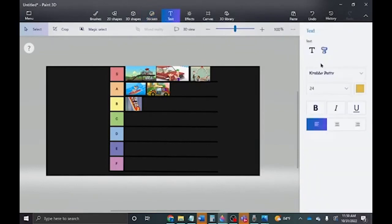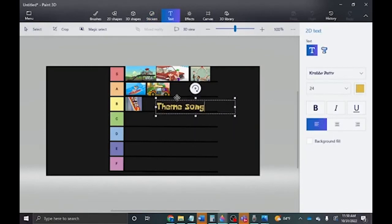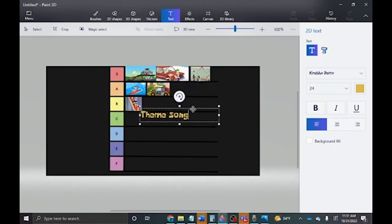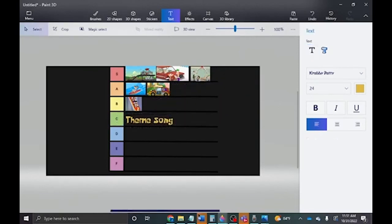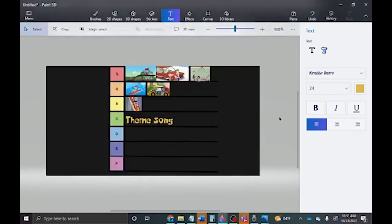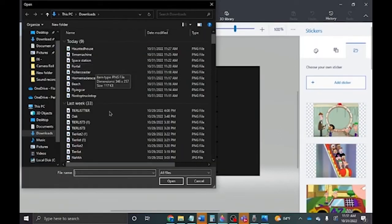Number 7, the theme song. I don't actually have an image for it. It's only the video. I'm just going to put the words theme song in. Honestly, the theme song sounds good, but it's not as impressive as compared to what they did with the other ones. So basically, this is going in the C tier because it's not as impressive, but it sounds good.